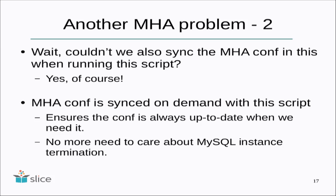And actually, this is what we're doing. To make sure that the MHA config is synced, it's not the MySQL servers registering themselves to the configuration file. It's not the manager polling the MySQL servers to know who they are and whether the config file should be updated. Actually, the config file, you only need it when you run an MHA command. If you don't run an MHA command, the config file is just useless. So what we're doing is that every time we're using an MHA command, we sync the config right before. And this can be done very easily if we always use the wrapper script instead of native MHA commands.